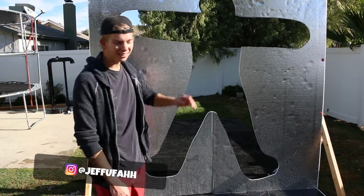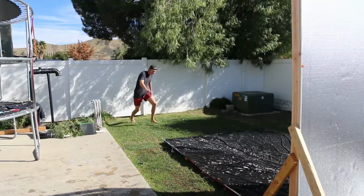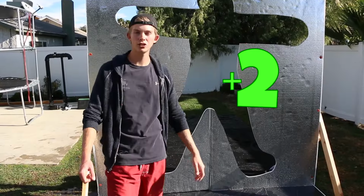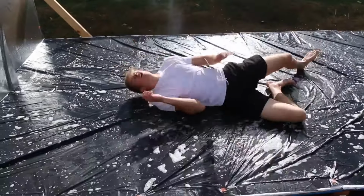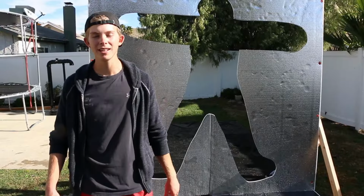What's up, guys? Today we're playing Sliding Through Impossible Shapes Challenge. So there are going to be a few different rounds with different shapes. We're going to switch up sliding and jumping through the shape. If you make it through completely without touching the walls at all, you get 2 points. If you make it through but you bump the side, you get 1 point. And if you don't make it at all, you get 0 points. Also, if you fall at all, you get -1 point. So whoever has the least amount of points by the end of this video is the loser and has to endure.